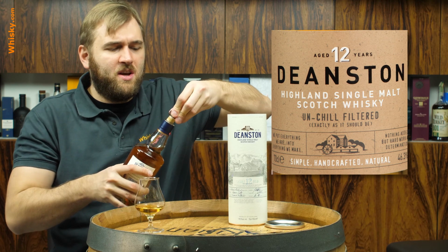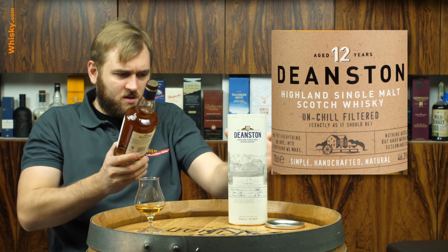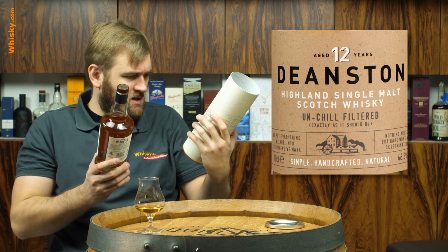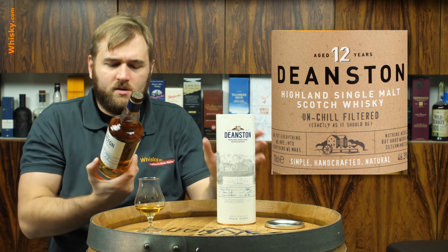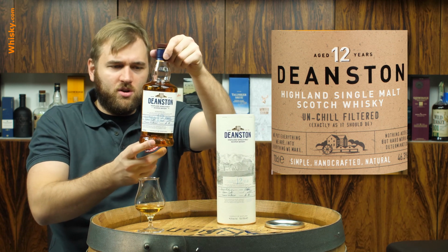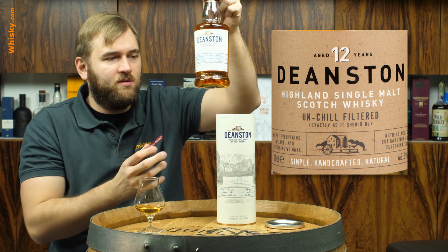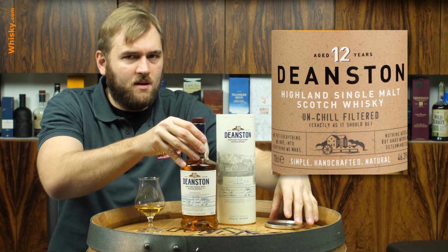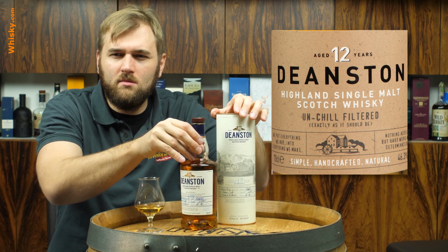In terms of maturation, as I remember, it was an ex-bourbon cask, right? Unchill filtered, aged in ex-bourbon casks for 12 years. It's a pretty good color for 12 years. So there must be a good amount of first fill bourbon casks within these 12 years.